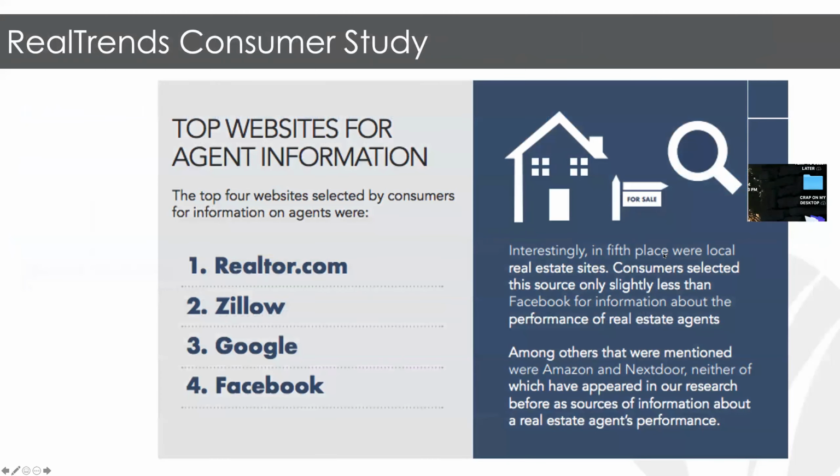This came from Real Trends, and I think it fits in here. We saw from the previous two slides that buyers are looking online first, so where are they going? This is when they select agents. That 34% that are selecting their agents online are going to realtor.com, they're going to Zillow, they're Googling, and then they go to Facebook. So they're stalking you in multiple places. Again, not just our local in-house websites or the national BHGRE website. Those are going to come up when you're Googled, but a lot of consumers are going to start with these big two, realtor.com and Zillow.